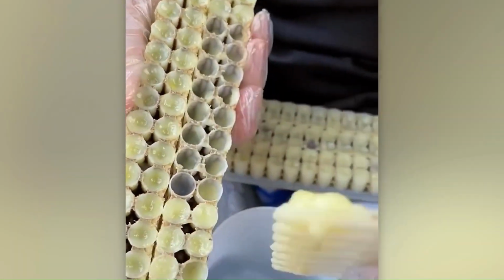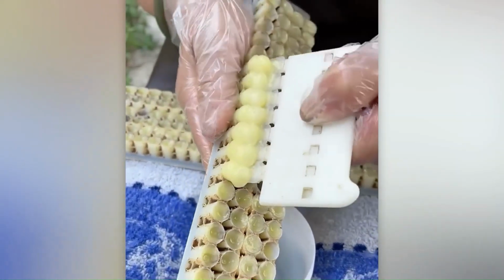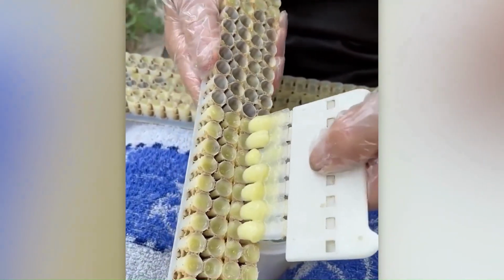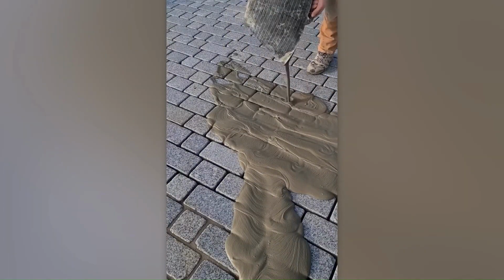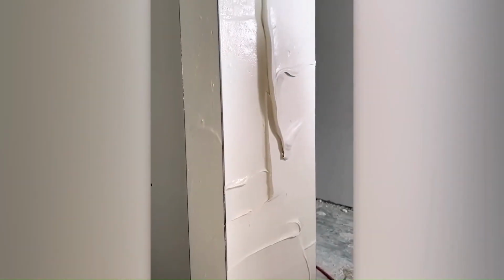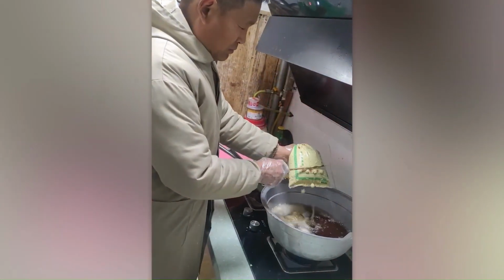This is how they collect royal jelly. Could do.